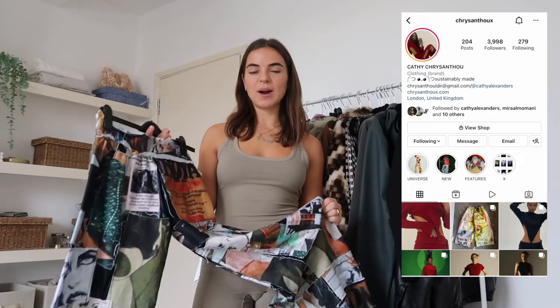It's by Resume, which is like a Danish brand, and I wear it with my big black chunky boots and some chunky silver jewelry, and like slick my hair back. These trousers are by Kathy Alexander's brand called Chrysanthu. I had Kathy on my podcast talking about her brand when I first noticed these trousers. Like, I think they were on my Explore page or on my Pinterest, and she has been releasing really cool stuff recently, so definitely go check her out.